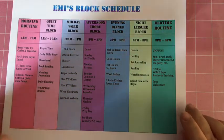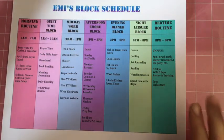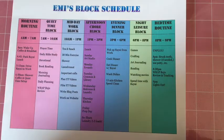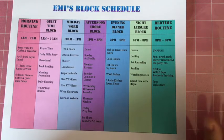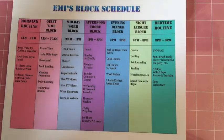I also don't do any laundry on Friday. I do all my laundry Sunday through Thursday, and I do 2 to 3 loads depending on how much laundry we've used. But usually it's 3 loads. So I have a portable washer. So 3 loads is about 1 load of laundry in a normal washer. So I do about 1 load of laundry per day. It's only the 2 of us, so we don't have that much laundry.